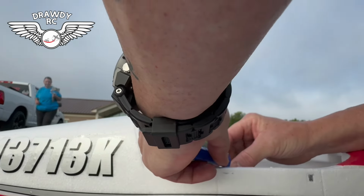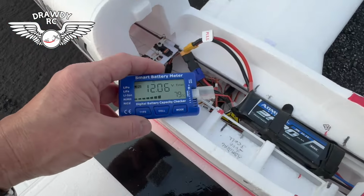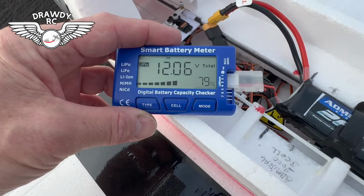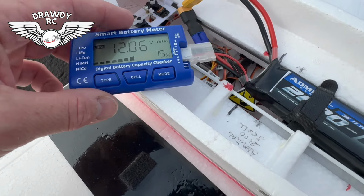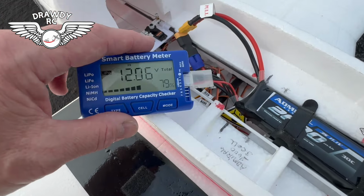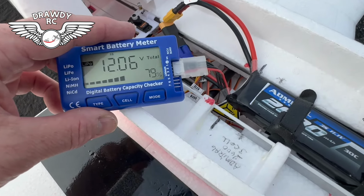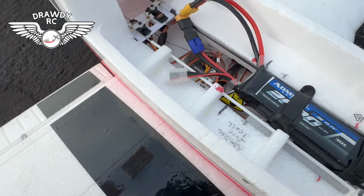Oh, you got it. 5 minute flight. That's crazy. You can go 20 minutes on that daggum thing. That was a 4 minute flight. 4 minutes, 79% on a 2600. Wow. All right, good deal.